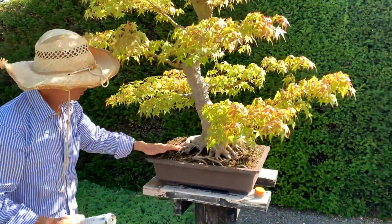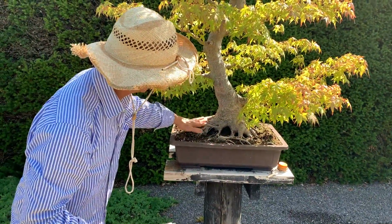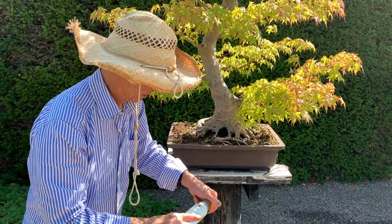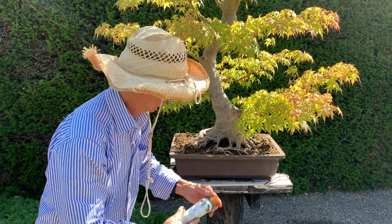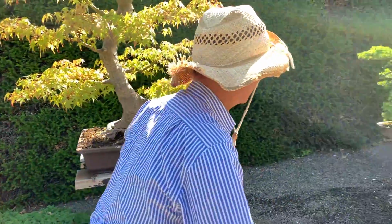And this tree just being kept in a pot, look at the beautiful base and the exposed root. That really gives it a feeling of age. Okay, let's move on to the next one.